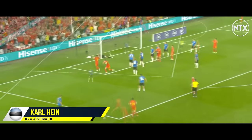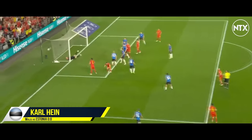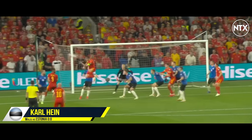In by Ben Davis, fails header. A superb save from Karl Heine. Because that was really travelling.